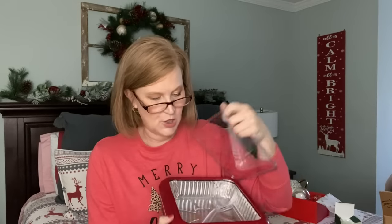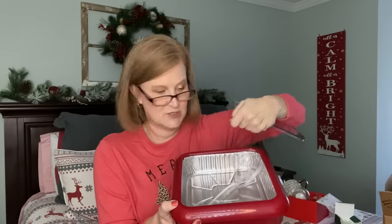What does it say, lift tab? What does that mean? Oh, so you could actually take the lid off and serve it from here without even having to open it. How cool is that? This would make just a great gift. Put cookies in it, and then just give the whole thing away to your neighbor. It's called the Fancy Pans 8x8 Covered Pan. Dress up and protect your foil pans at the next potluck or holiday gathering. Made in the USA, BPA free, and my favorite word when I'm dealing with anything in the kitchen, dishwasher safe.